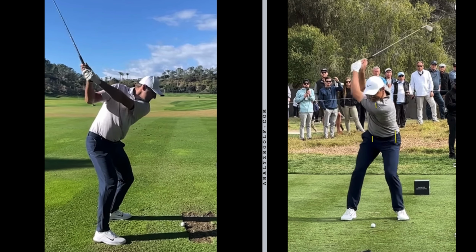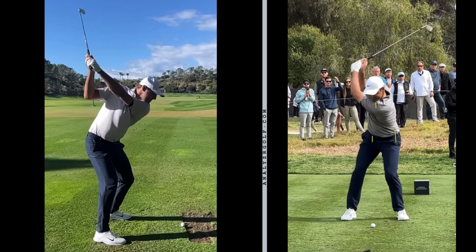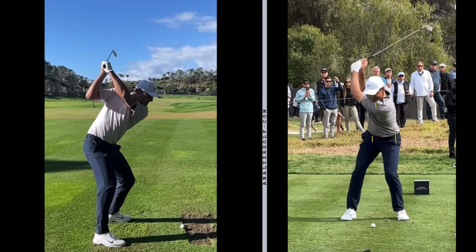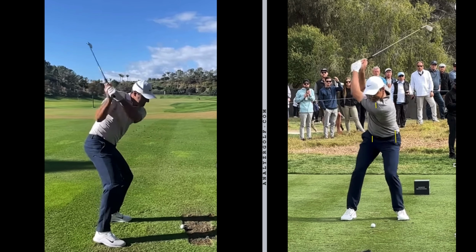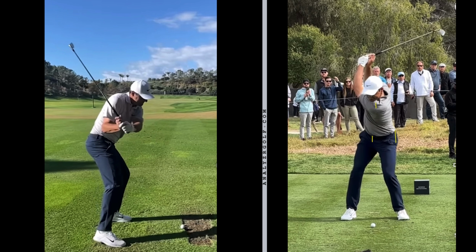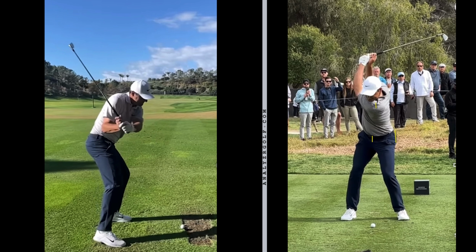So, he gets to the top here. He's across the line. He's going to bring his hands out, which is a steepening move. The shaft is coming in pitched quite steep. He's moved his upper body towards the target without moving his lower body, which is a steepener. So he's got 3 steepening moves here, and he's got to try and find some way to shallow the club.